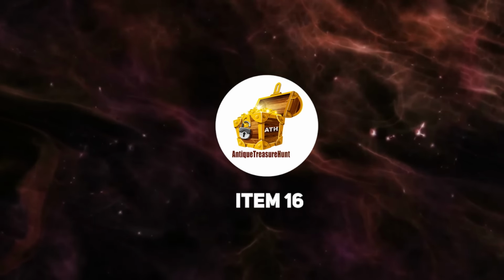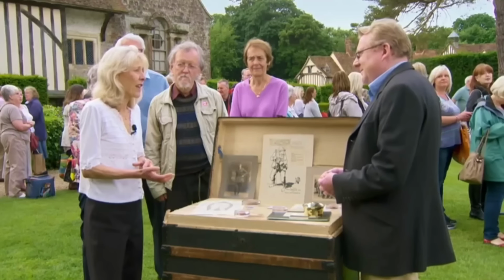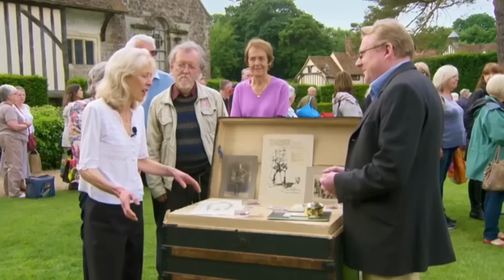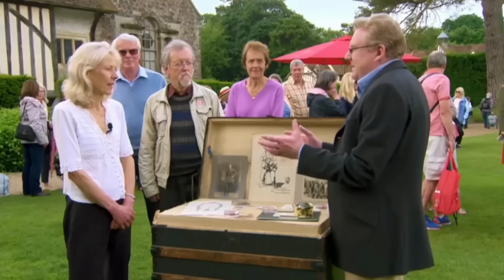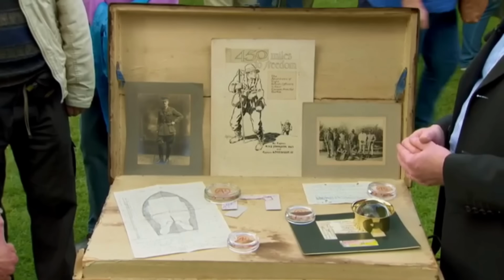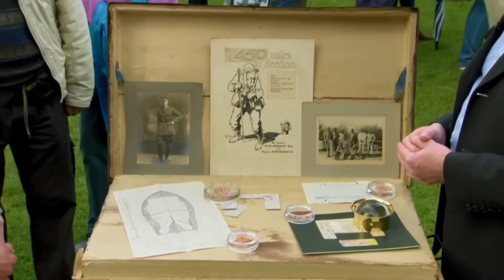Oh, that's wonderful. A trunk filled with magnificent memorabilia from a siege between Turkish and British soldiers in present-day Iraq. There was a siege. It lasted months as the Turkish forces besieged the British force, which was sort of bottled up in this town. The items in this trunk belong to a man known as the Brigadier.